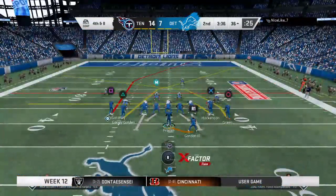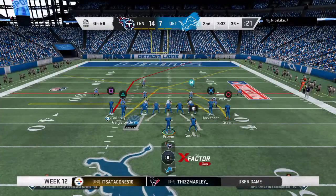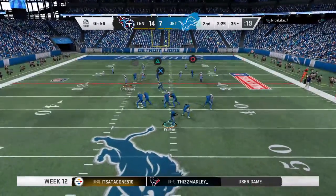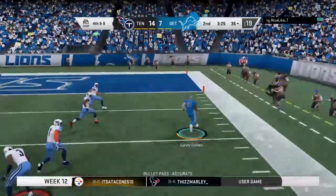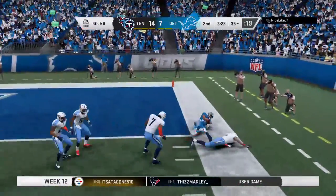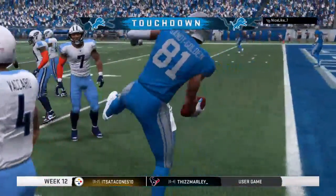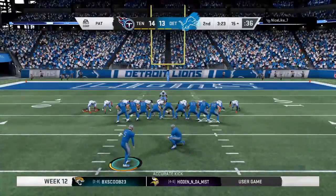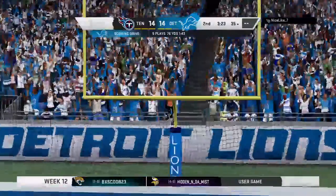So here we go. The offense is going to stay out there. They're going for it on 4th and 8. Tight ends right. They'll drop to throw. He's got his man on the crossing route, and he'll get into the end zone. Touchdown, Detroit. His guys are in for 6, an extra point away now from tying this football game.